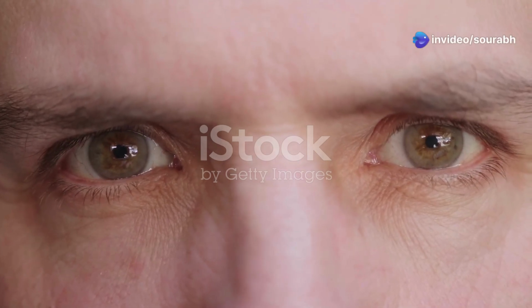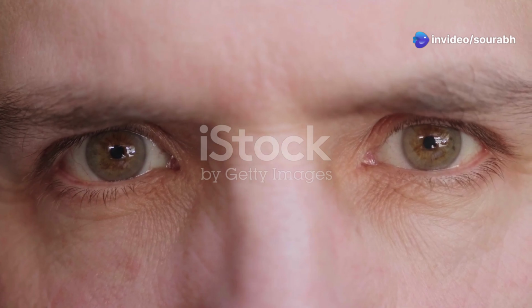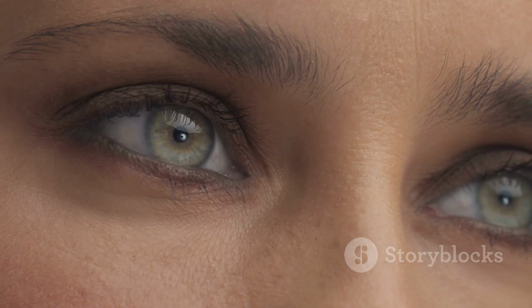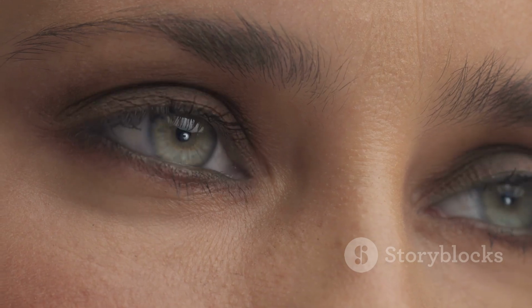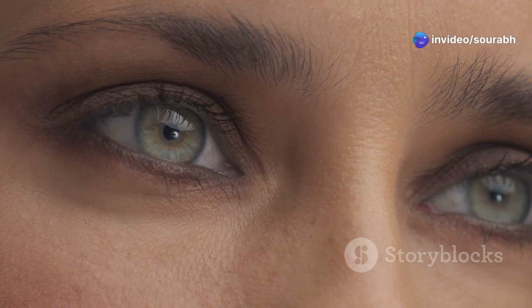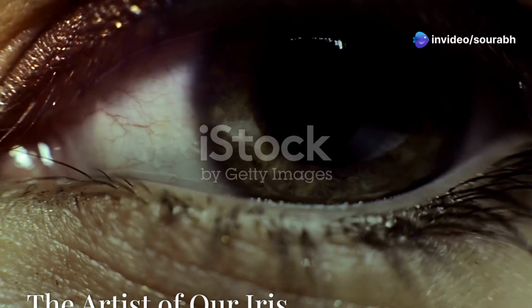Have you ever looked into someone's eyes and wondered, why are their eyes blue, brown, green, or even gray? Eye color is more than just a feature. It's a fascinating interplay of genetics, science, and evolution. So, let's explore why people have different eye colors.